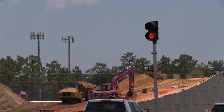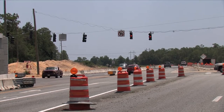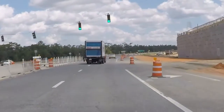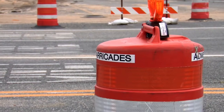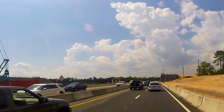To help direct motorists, a temporary traffic signal has been erected. All directions will be cycled through green, yellow, and red lights. This includes northbound traffic. The continuous green light will no longer exist, so please be ready to stop. Signs, orange barrels, and traffic delineators have been installed to help keep travelers on course.